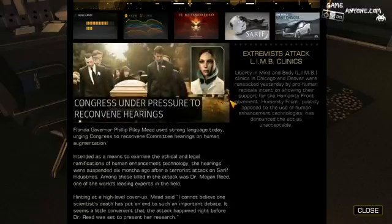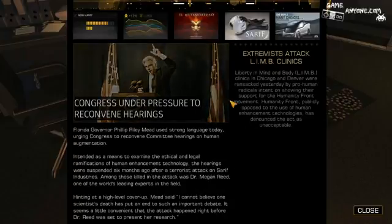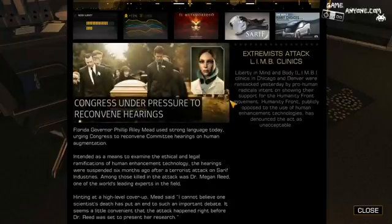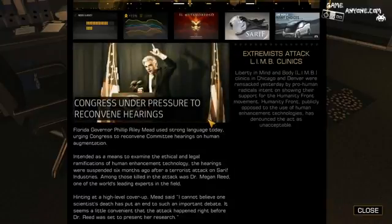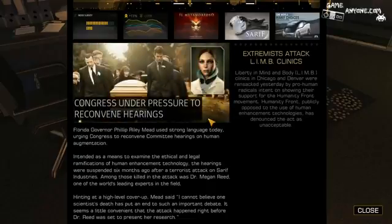Extremists attack limb clinics. Liberty in Mind and Body, LIMB, clinics in Chicago and Denver were ransacked yesterday by pro-human radicals intent on showing their support for the Humanity Front movement. Humanity Front, publicly opposed to the use of human enhancement technologies, has denounced the act as unacceptable.